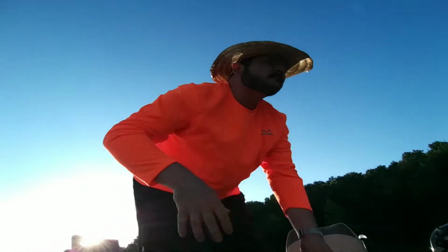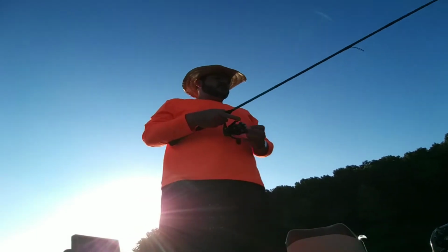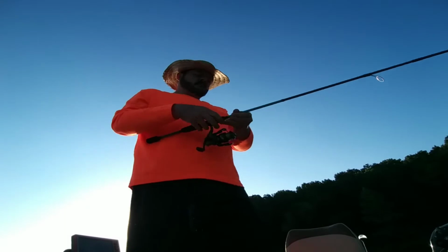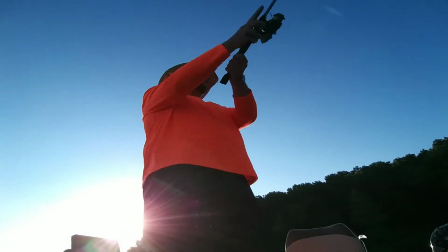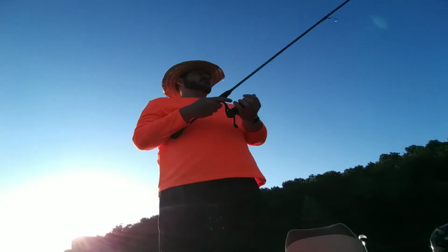Just a little crappie. And that's what we're catching on this today, just little crappie. I'm not mad. I like little crappie. I'm gonna go right back to that hole where that fish bit. I know pretty darn close to where it is. So I'm gonna give it some extra line.